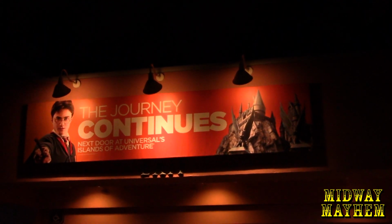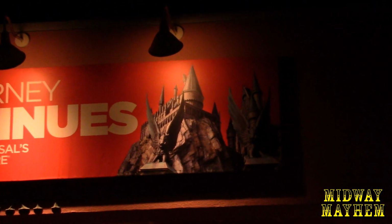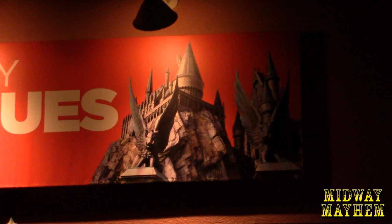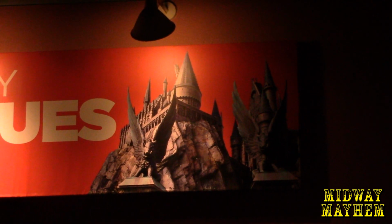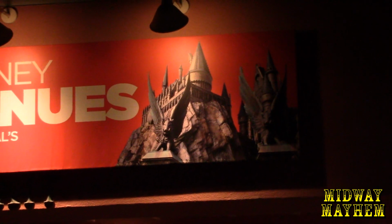The journey continues, and indeed it does, but unfortunately we're not going to be making it over to Islands of Adventure today. But I do want to talk about something else. It involves this beautiful thing right here, Hogwarts Castle, where the rumor is we will have a new nighttime projection show on the outside of there. They've already done some tree trimming, but very interesting to see. We may have a new Harry Potter show.